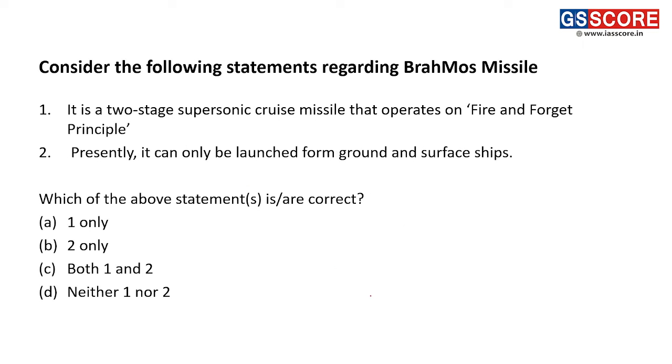Now, next question. Consider the following statements regarding the BrahMos missile, right? So the question is about the BrahMos missile. First statement, it is a two-stage supersonic cruise missile that operates on the fire and forget principle, right? So this statement is a correct statement regarding the BrahMos missile. It is a supersonic missile that acts on the fire and forget principle.